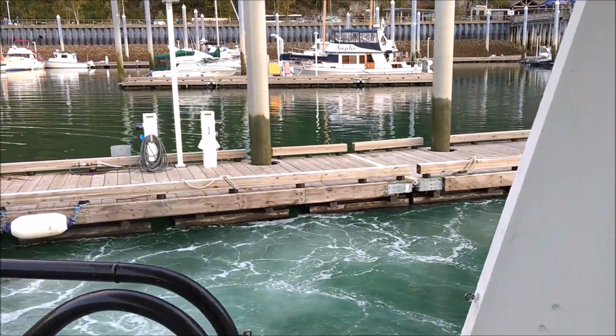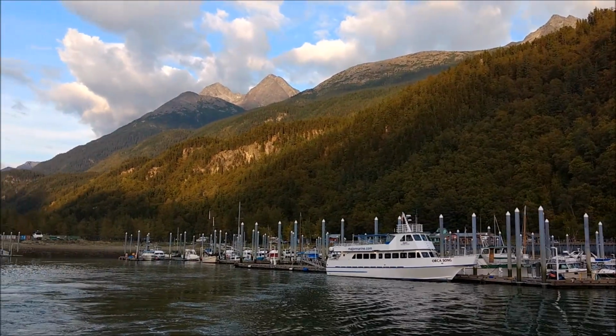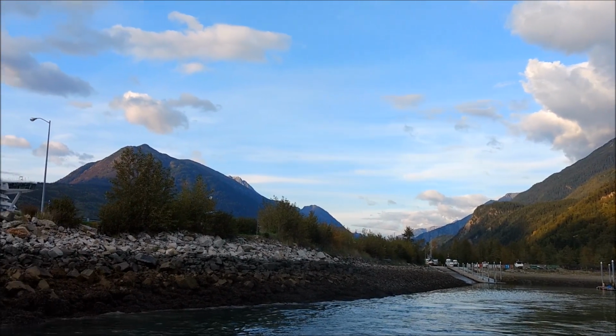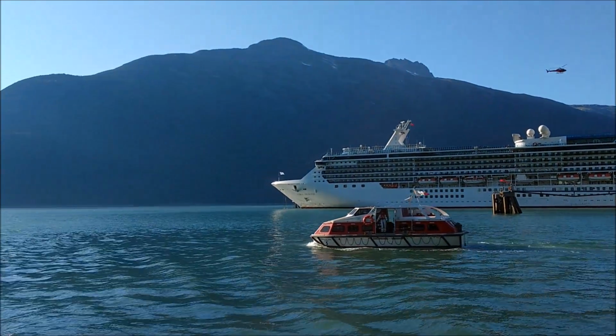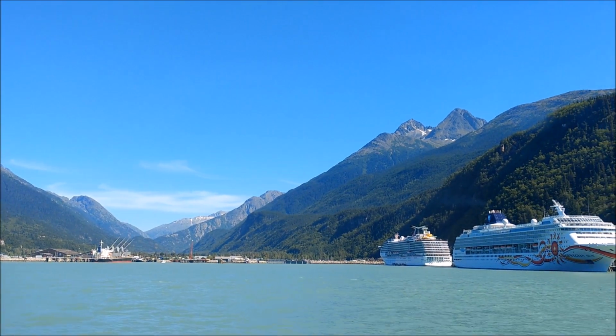Ladies and gentlemen, and welcome aboard the Fairweather Express. We are departing Skagway, making our way for Haines. It's about a 14-mile trip, which will take us 45 minutes. As we're underway today, I will be acting as your naturalist, and I will be pointing out some different sights and scenic areas along the way.